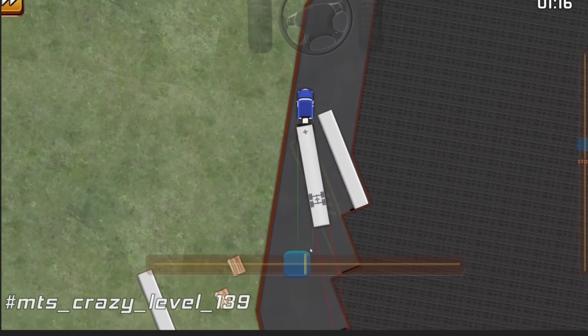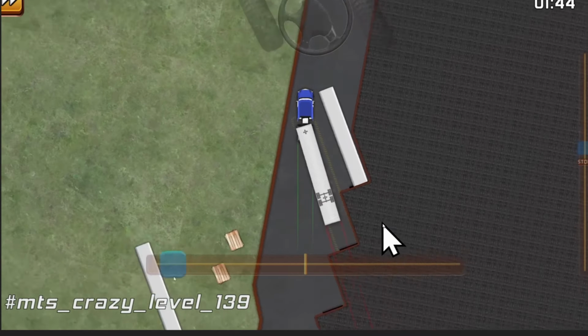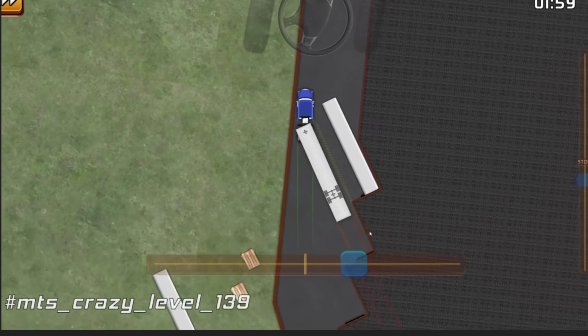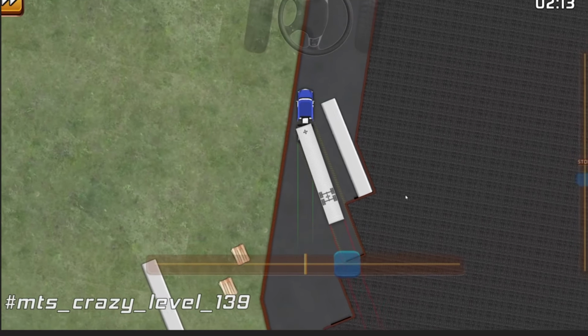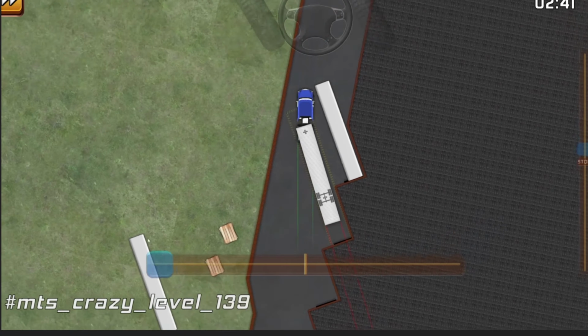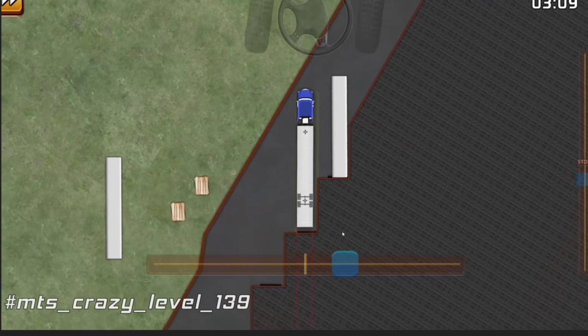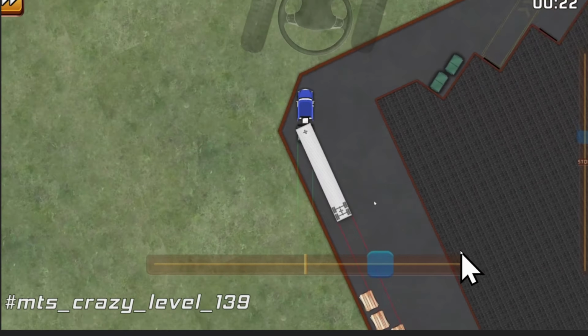It took a lot of pull forwards. But yeah, as you can see, I'm moving over just the tiniest little bit at a time. That's basically it. Some of the pull forwards were unnecessary, but I can't imagine what this would be like in a real truck. Anyway, all right, so now we're going to go.